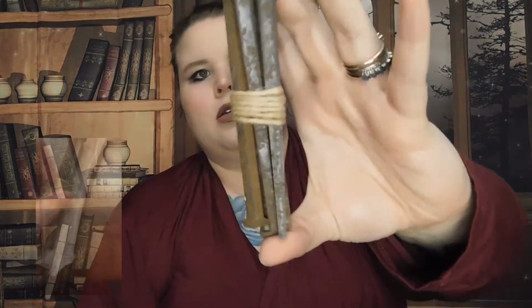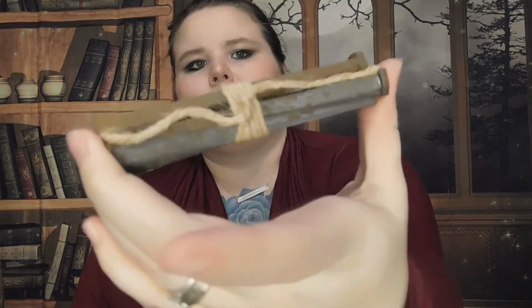So they just came wrapped in a protective foam. This is what they look like. They came with twine wrapped around them. So yeah, they're nothing visually special, but they are quite interesting to me. They're very rusty, so I think finding a way to display them rather than mess with them is going to be best, and I'll just leave the twine on there.